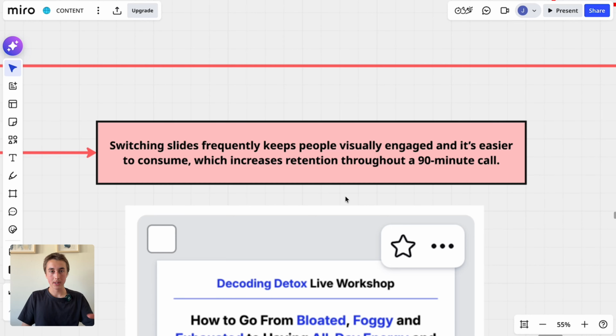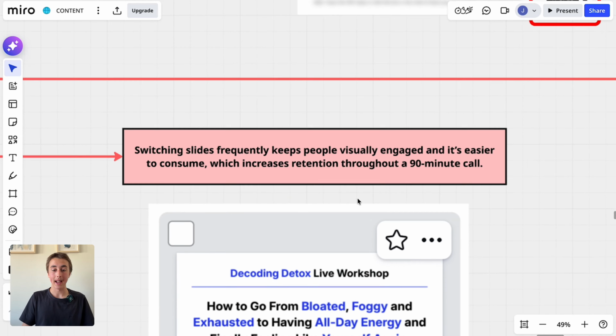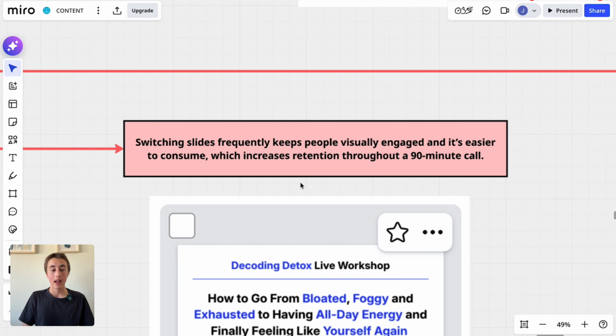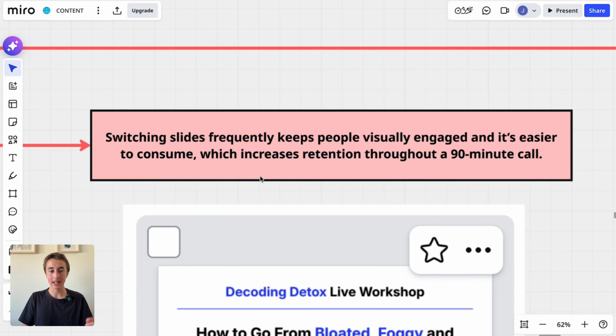Then after we had the script nailed in the Google Doc, we made the presentation, the slides for the webinar, and we made a presentation that ended up being 488 slides long. And this is because switching slides frequently keeps people visually engaged and it's easier to consume than big walls of tiny text, which increases retention throughout a 90-minute call, which is quite long. Nowadays, people have very short attention spans, which means you need to make it engaging and not just have a big wall of tiny text, essentially.